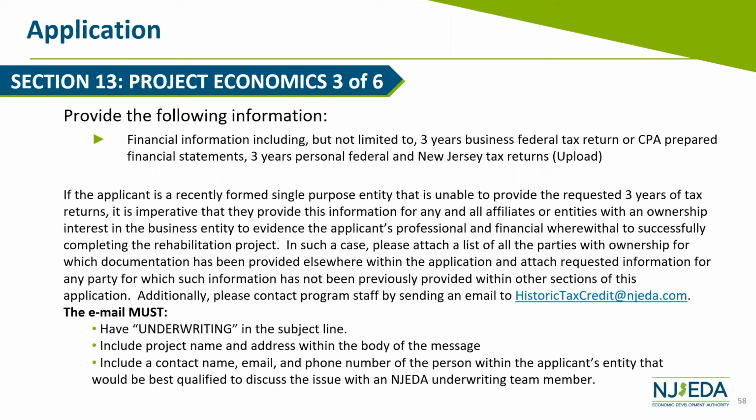So you will need to contact program staff, and the email is historictaxcredit@njeda.com. And that email must have underwriting in the subject line. It must include project name and address within the body of the message. And lastly, it must include a contact name, email, and phone number of the person within the applicant's entity that would be best qualified to discuss the issue with an NJEDA underwriting team member. Next, please.